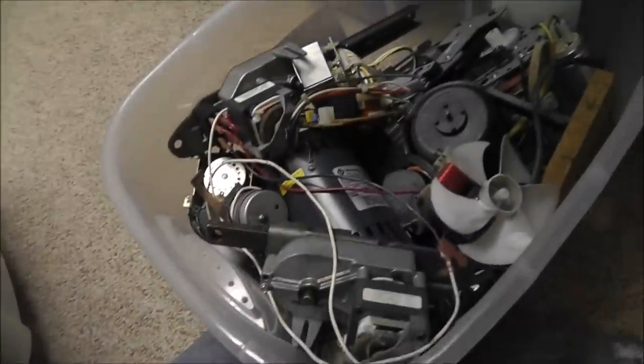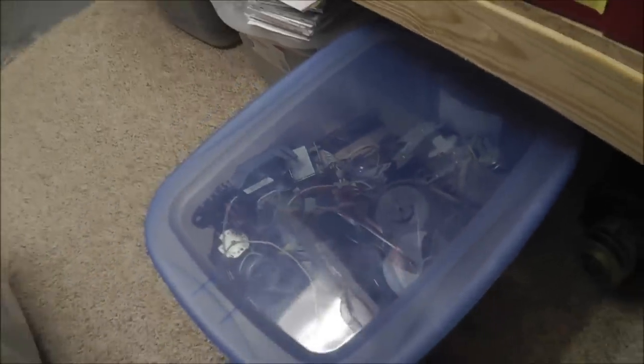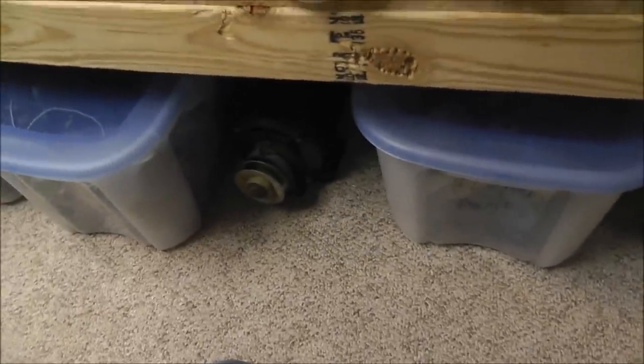Random actual parts. You guys saw my CD shooter. There's my bucket of CDs. Here's my bucket of AC motors. Lots of good AC motors in here. Like I said, last Christmas I spent almost 3 months just organizing this basement. All this stuff was in cardboard boxes, and I got a super awesome deal on these crates. So I bought a bunch of them.